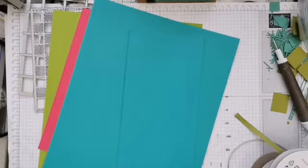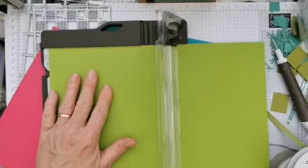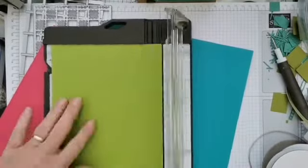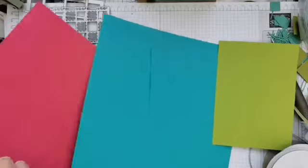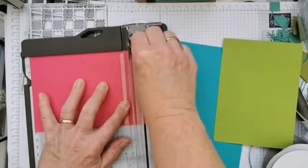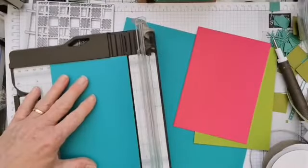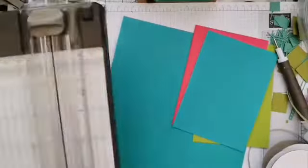So I think we'll go Granny Apple Green in the background. So let's cut that as our background piece. I'm thinking a bit of Melon Mambo in the middle for the sort of highlighty stripe in the background. And then we'll go, is that a 10.5? It is, excellent. So we'll have Bermuda Bay in the front.